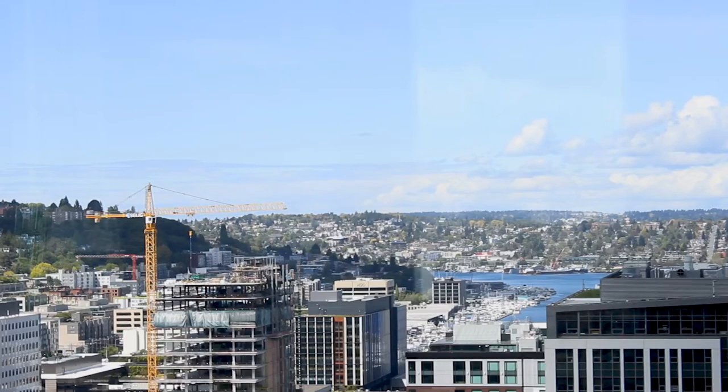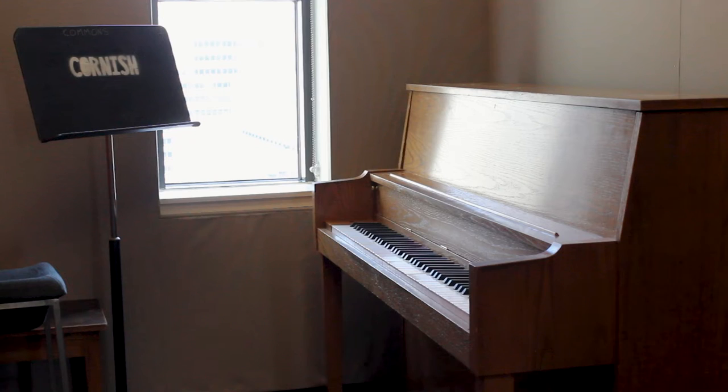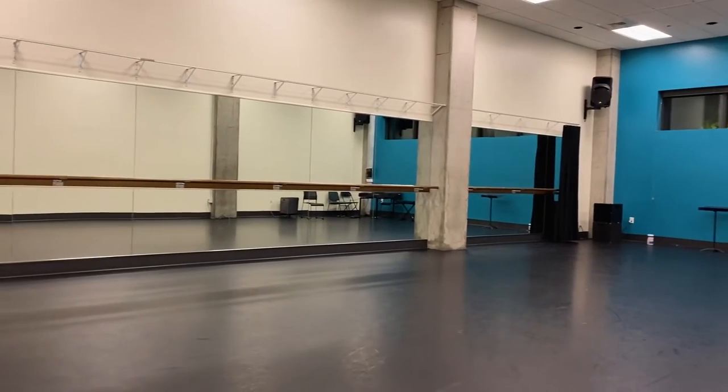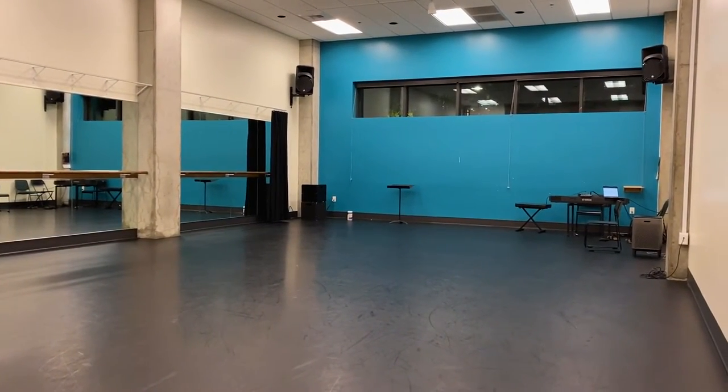We also have a 24/7 studio space for fine artists. We have 3 amazing soundproofed practice rooms. We also have several movement spaces.